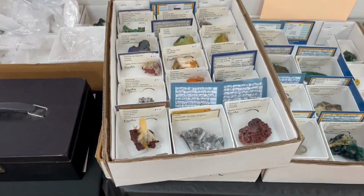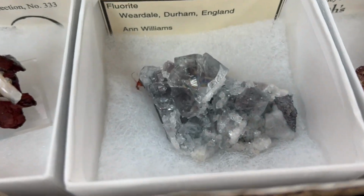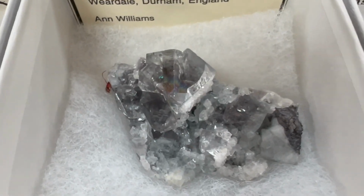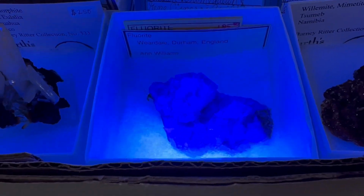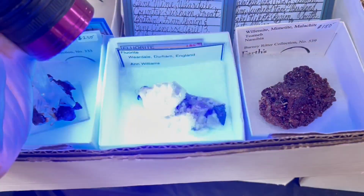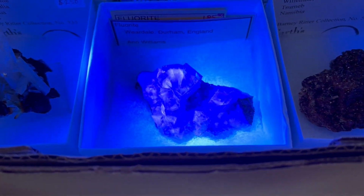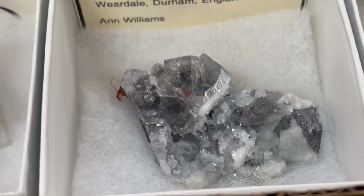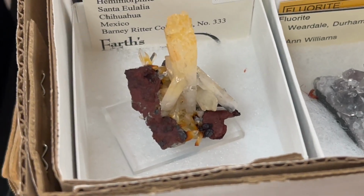Okay, holy cow. We came a little further back in here, and wowza. We might have to take this one out of the box. I was trying to just film it in the UV, and there we go. That's a little much. It's not really picking up UV because the fuzz in the background is too much. That is gorgeous.